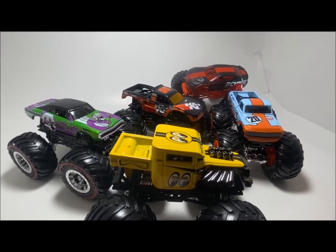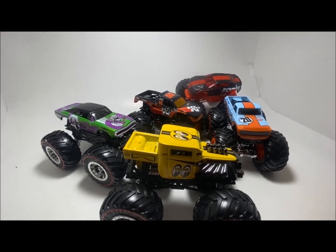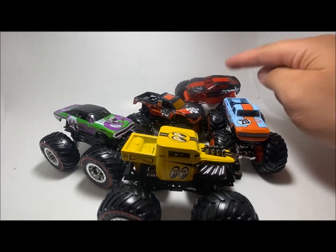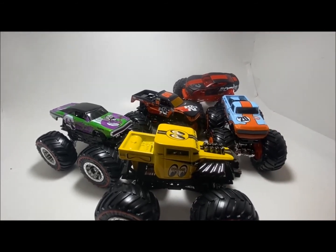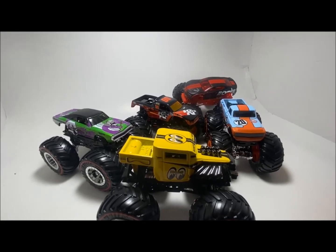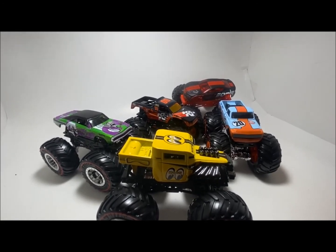I don't know if they're going to come out with anything else. I don't know if there's going to be a mix 2 of these, or what the case may be. But every single truck, besides the Camaro, I really like. I think they look amazing. I think the detailing on them, just everything looks great. There's really no issue with any of these.